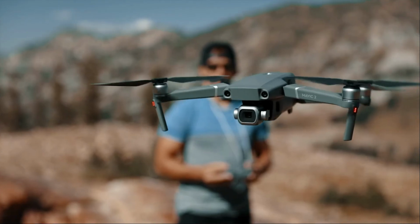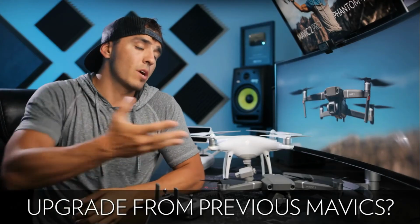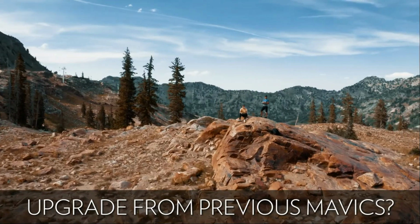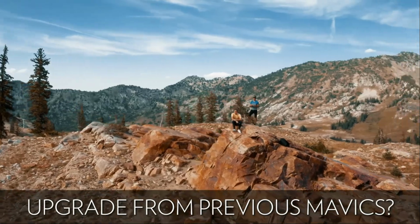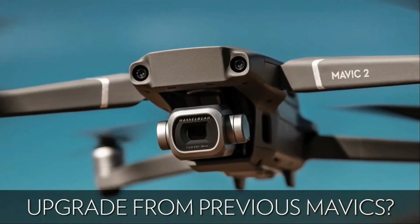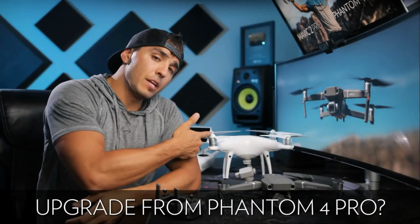Now, what if you already own one of the other Mavics, like the Mavic Pro or Mavic Air? Is it worth upgrading to the Mavic 2 Pro? If you're looking for a more professional image quality, I'd say absolutely yes. The difference that this 1-inch sensor and the 10-bit color makes is enough on its own to upgrade, in my opinion. But what if you already own the Phantom 4 Pro?